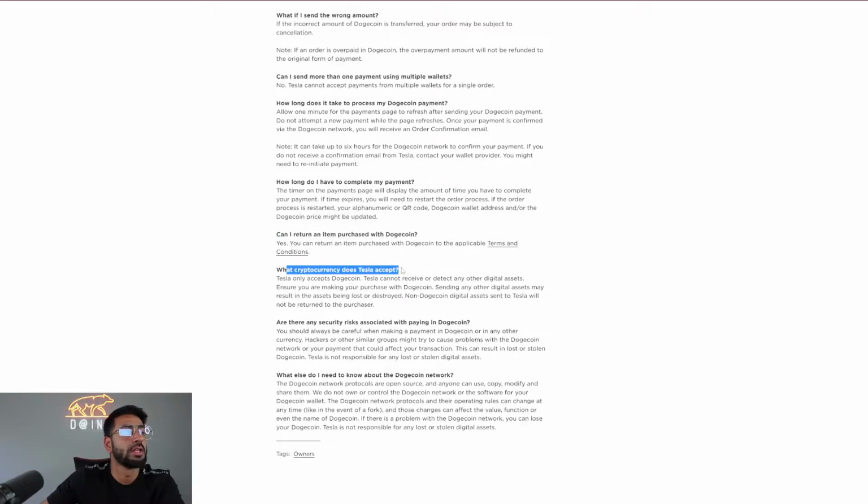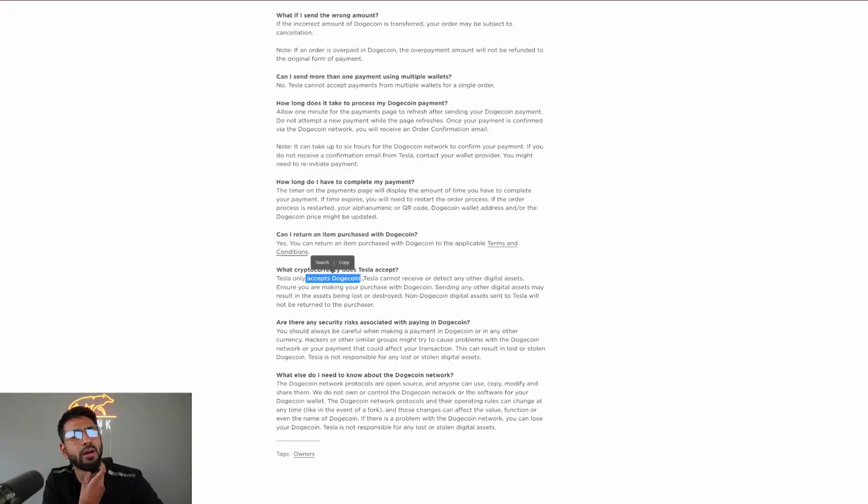What cryptocurrency does Tesla accept? They only accept Dogecoin. They don't even accept USDT. They did accept BTC a year ago, and then they just cancelled it, and then the market tanked. Not even Ethereum, but Dogecoin. I know Elon's very pro Dogecoin. He said something about how it's really good for the environment or something like that. I can't remember what he said, but this was about a year ago.